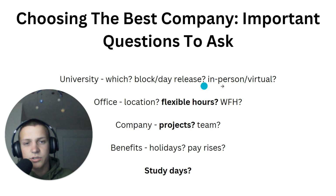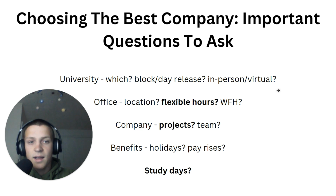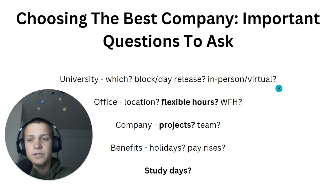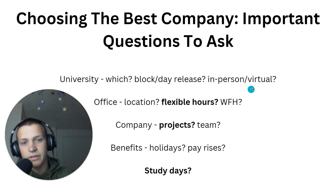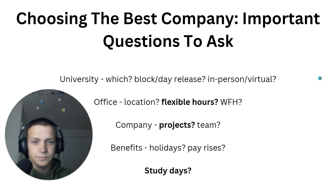And then in-person or virtual, because in COVID, a lot of universities went virtual, and then some are back to being in person, some are still virtual. Maybe you have a preference there. For me as an example, if the university was virtual, I knew for a fact that I wasn't doing it. If it was block release or day release and virtual, I wasn't going to do it. I wanted my university to be in person, right?